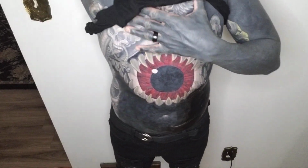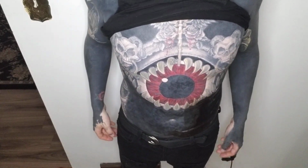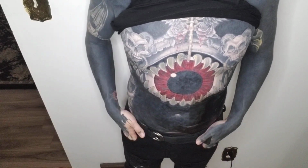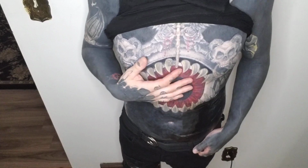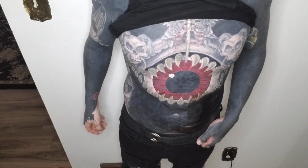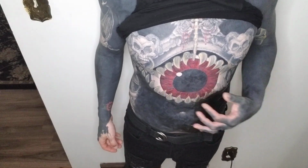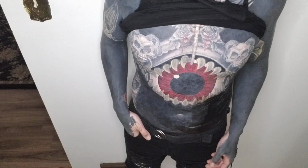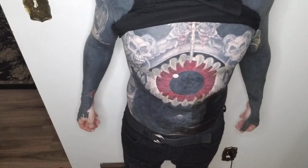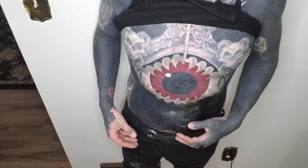We are going to keep these skulls. The skulls are just going to get reworked by actually a different artist, the same guy who did my chest piece. He's also going to rework these teeth. I'm going to make the teeth quite a bit darker and look quite a bit sharper, because right now they're looking kind of washed out against all the black and the red of the eye. So I just kind of want to give them some more punch again. So yeah, that's my immediate plans.